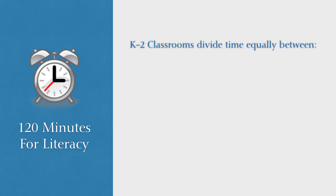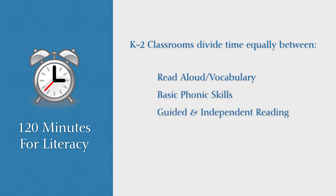At K2, the time should be more or less equally divided between 4 areas of focus: 30 minutes for read aloud and vocabulary, 30 minutes for phonics skills, 30 minutes for guided and independent reading, and 30 minutes for writing. While this is the recommendation, these tasks should be integrated, not isolated. A kindergarten teacher may, for example, do 3 10-minute read-alouds spread throughout the literacy block, or phonics skill work may include 15 minutes of whole group instruction, as well as 15 minutes in small group, for example.